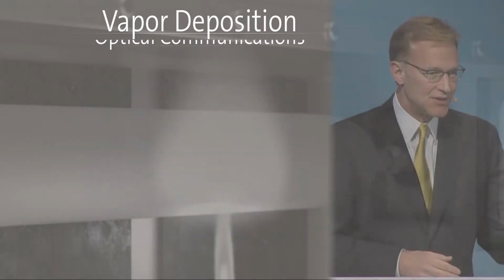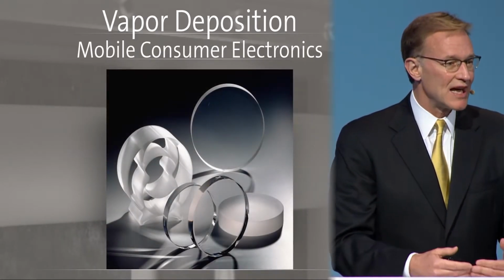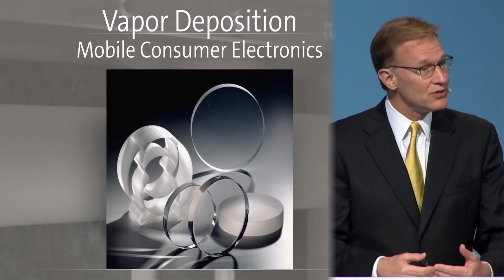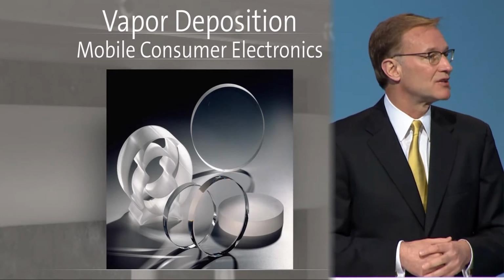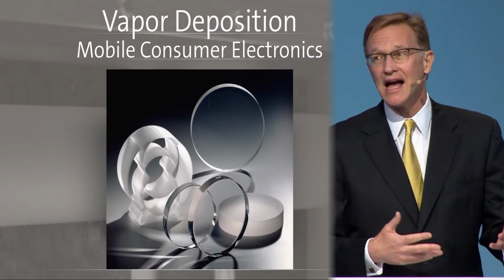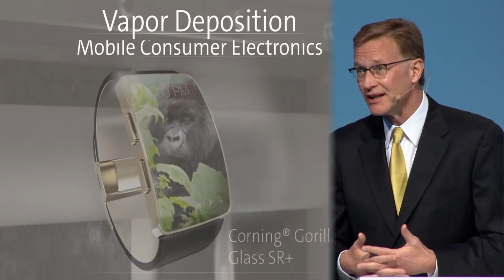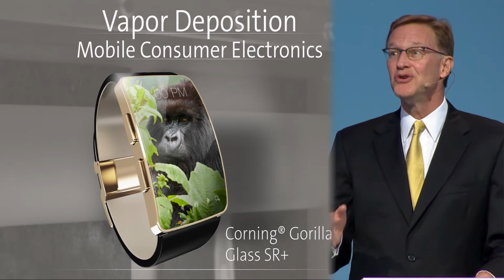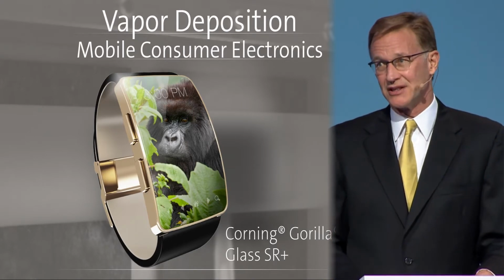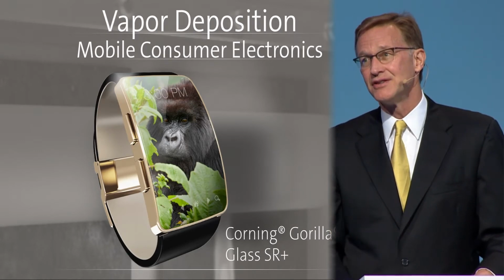It's also the foundation for our high-purity fused silica, which enables stepper lenses that are used to fabricate the small, power-efficient semiconductors that you use every day in your mobile devices. More recently, we applied vapor deposition to create our new Gorilla SR Plus composite, which is specially designed for wearable devices.